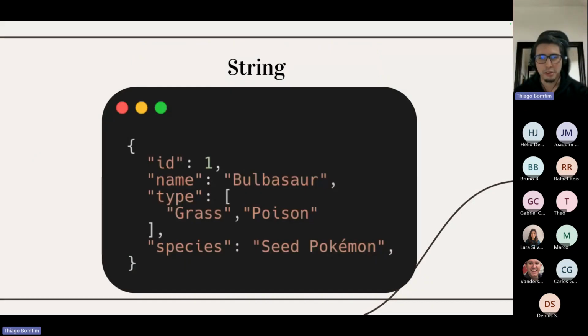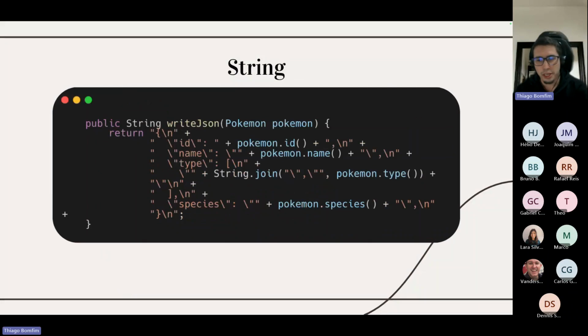Let's bring a JSON, because I think most of us are familiar with JSON. So we have here a JSON for a Pokemon. Let's see our examples again. If you are using Java 8 or 11, you have something like that. Yeah, not really good, right? Not easy to read. And we have a lot of chances of bugs here. Maybe forgetting a comma or changing something here. I don't know. We have many chances of bugs here.